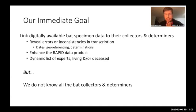We might identify issues where, if we knew something about the individual person, the collector or the determiner, we might pinpoint some issues with the way in which those specimen data have been produced. And of course, we're going to be enhancing that rapid data product as part of this grant in this process as an outcome.